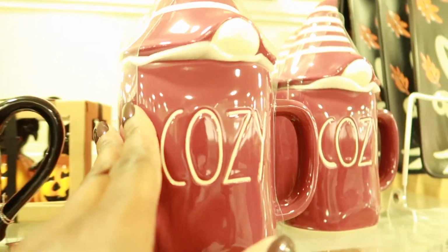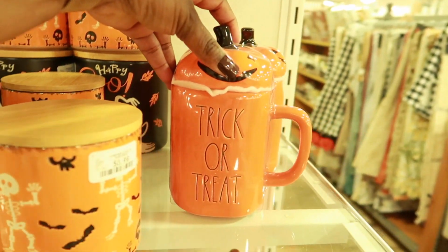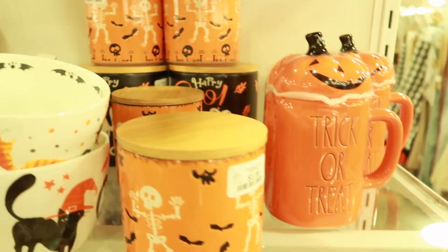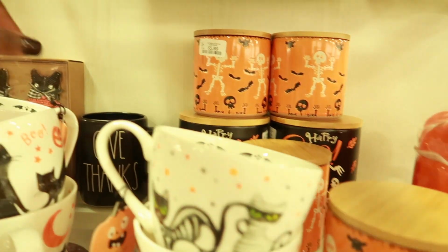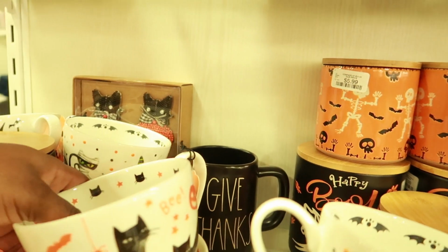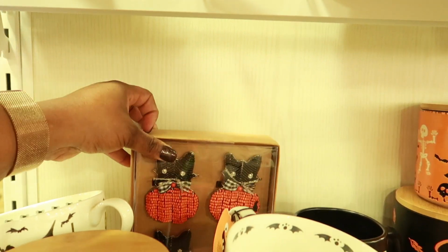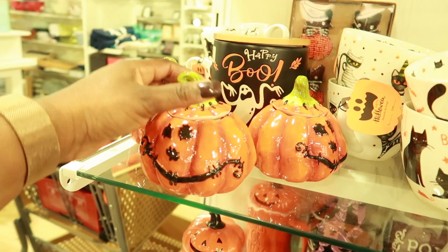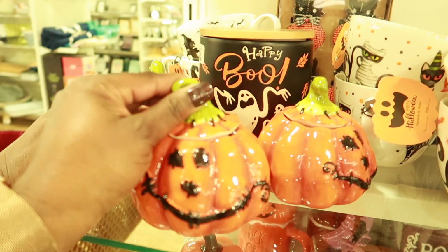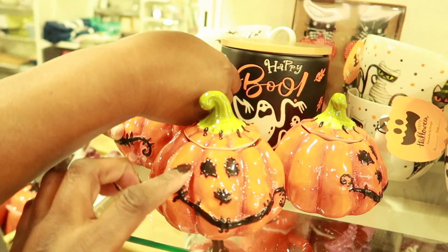There's the cozy with the gnome. That's pretty. That burgundy. The Trick or Treat. That's cute. Give Thanks. We're getting ready to leave. Is this one? Yeah, that's Blue Sky. That's cute. Blue Sky, that's kind of cute. Is that a new thing? $6.99, y'all. That's nice for a tiered tray.